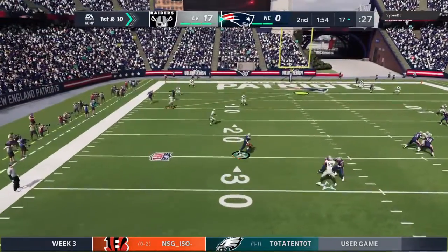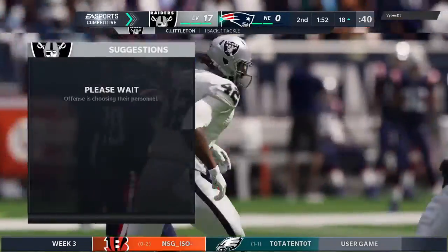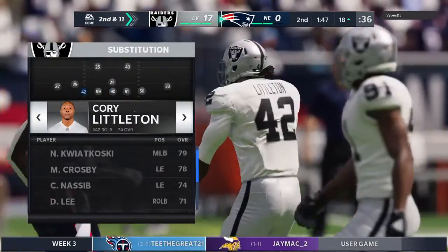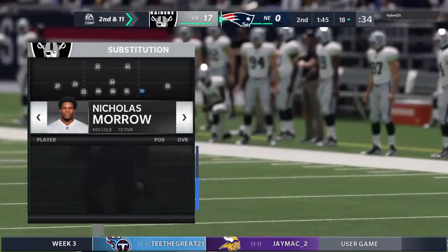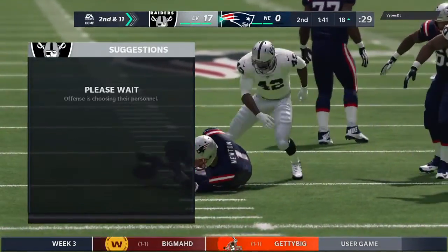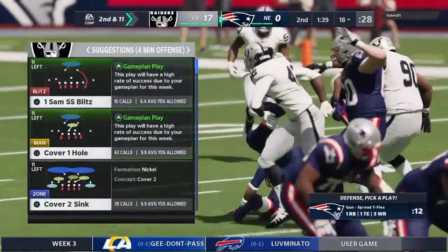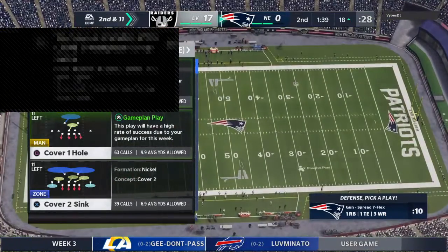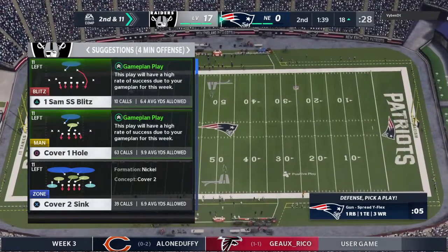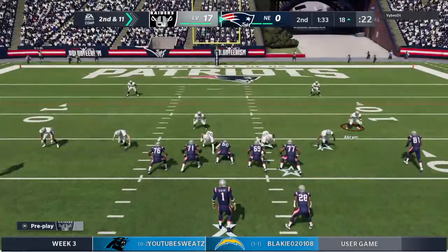Buying time to his left. And eventually taken down here. Great coverage downfield. Corey Littleton in to drop him behind the line for a loss of a yard. 11 at the 18-yard line. The sack cost him only a yard.